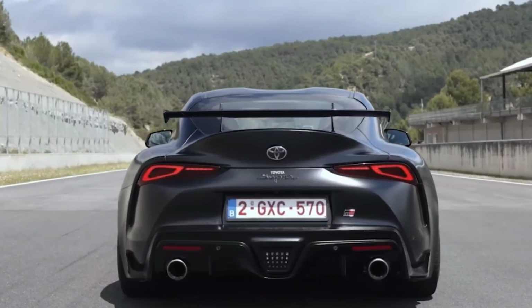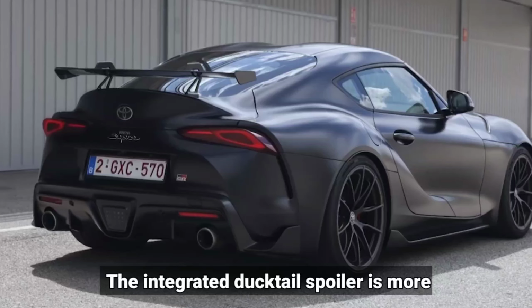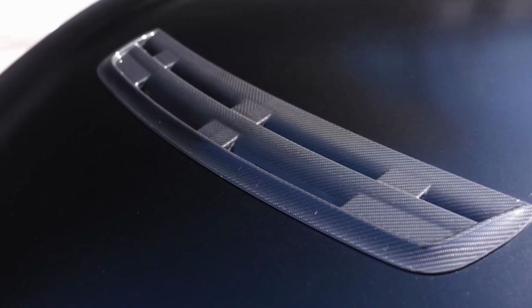Now the rear. Oh, the rear. This is where the 2026 Supra truly cements its aggressive new identity. The integrated ducktail spoiler is more prominent, providing not just aesthetic flair, but genuine aerodynamic downforce. The taillights have been redesigned, slimmer and more menacing, stretching across the rear to emphasize the car's width. And those exhaust tips. Larger, more aggressive, promising a symphony of mechanical music that will make the hairs on your arms stand up. Every single vent, every single crease, every single aerodynamic element on this car serves a purpose.